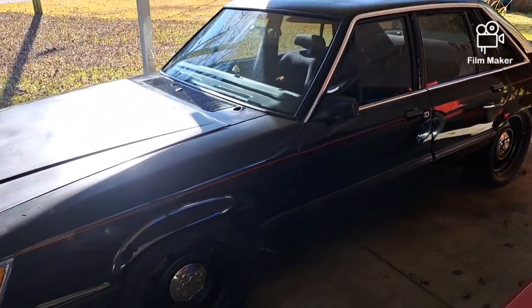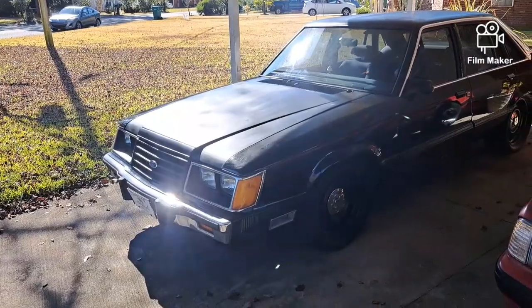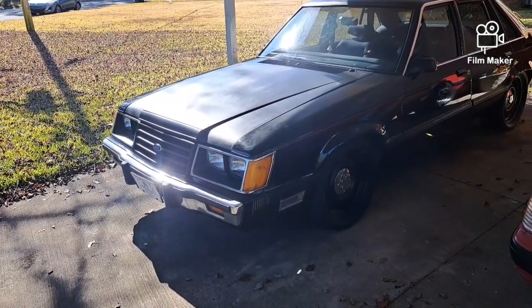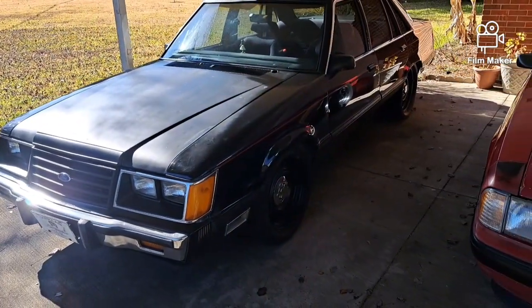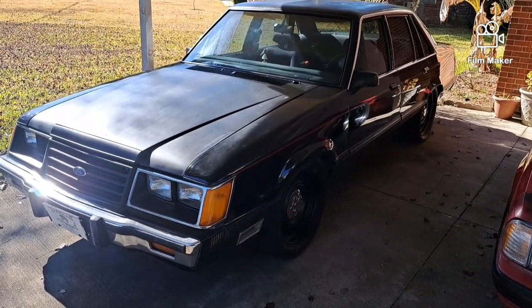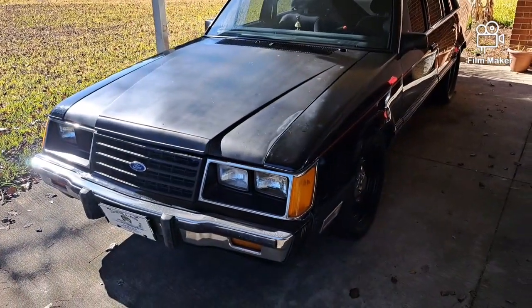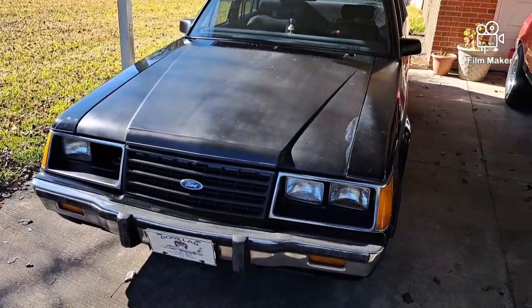Runs good. It's just got 2 cylinders that have issues. I think it's scratches in the cylinder wall. I don't know what caused that or what the issue was. When we built this engine in Vincent's car, I don't recall that being an issue with the cylinder walls, but it always has used a little bit of oil, and it fouls the plugs really bad on those 2 cylinders.